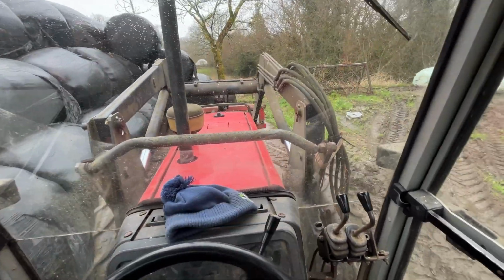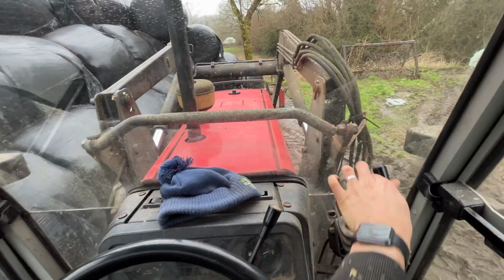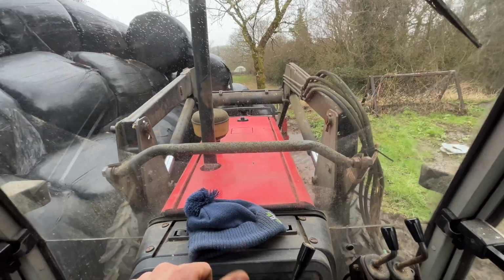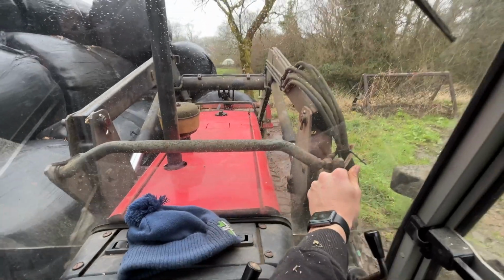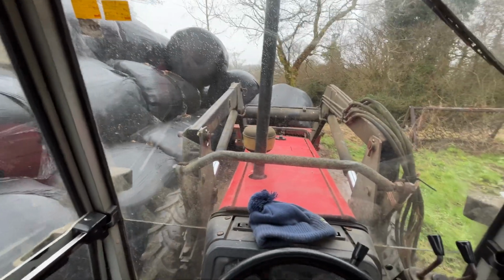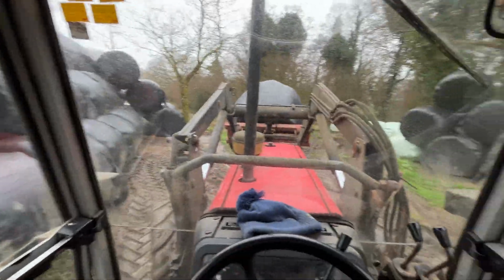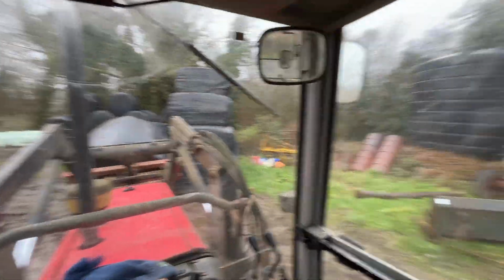I expertly made this bale fall off the stack when I got the last one. So it's all here ready and waiting. All we've got to do is spike it correctly. Like so. Beautiful scenes. The rain has started to descend on the Wallen bog. Good silage.